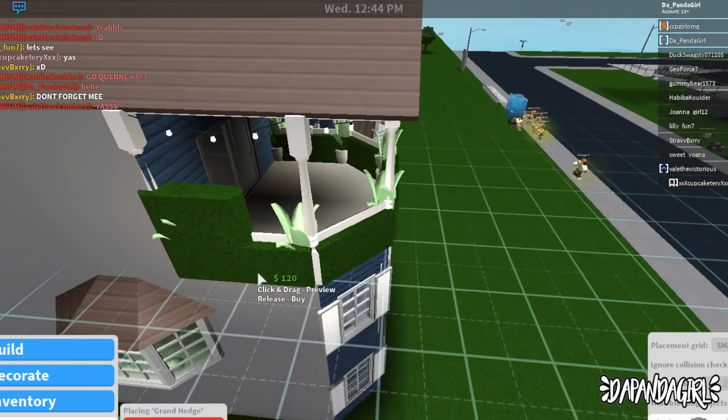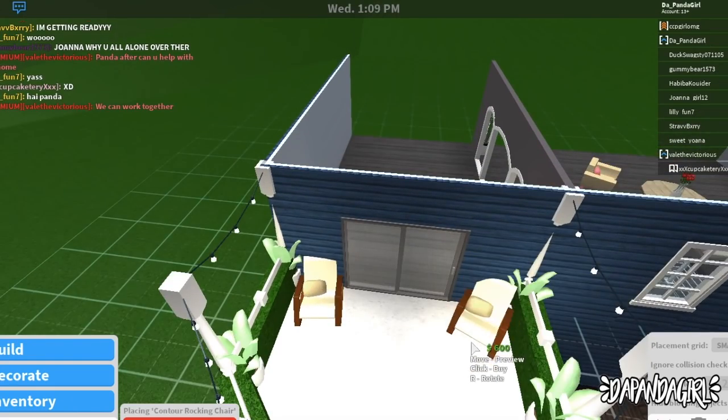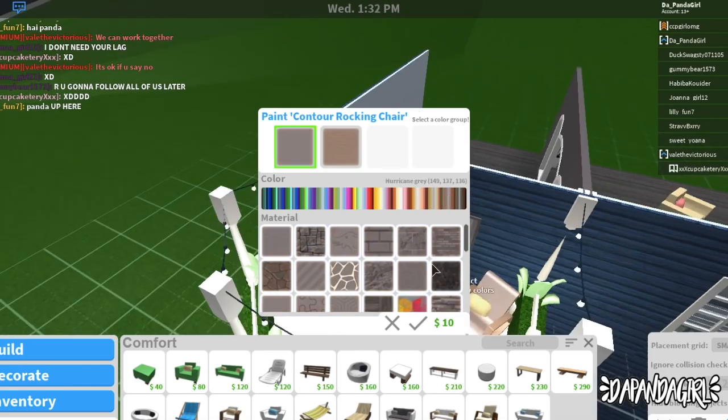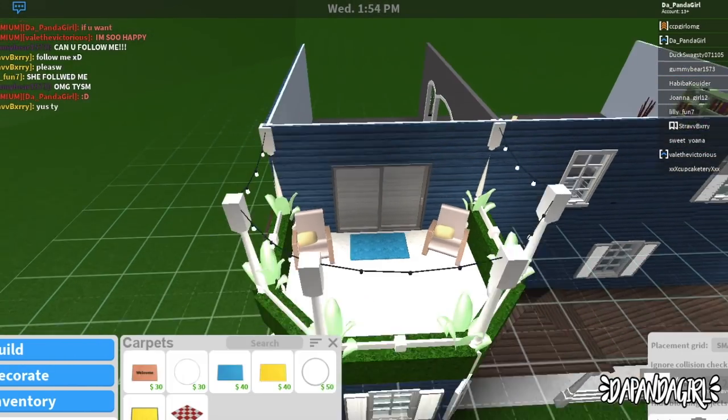So, if you don't like these plants, I'm sorry. It's not my fault. Also, I'm obsessed with these lights. As you can see, I literally put them everywhere. I'm sure I'm going to be putting them in every single build that I use from now on. So heads up on that. That's my new addiction.